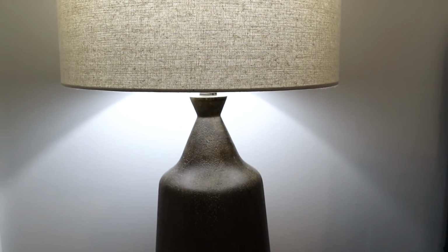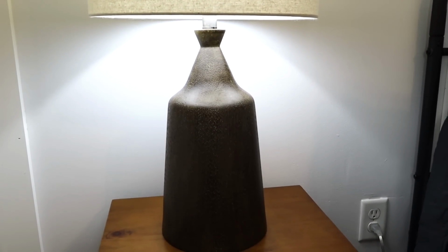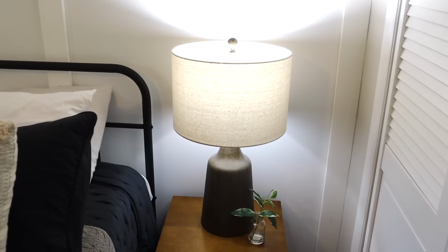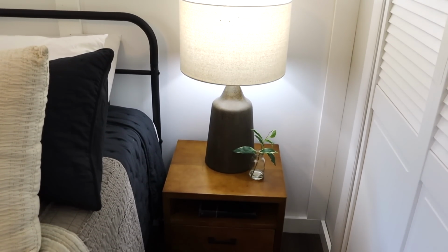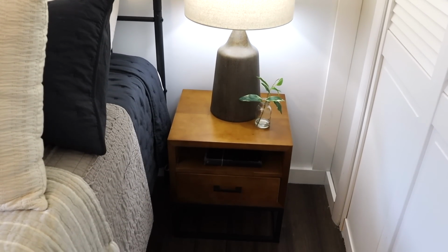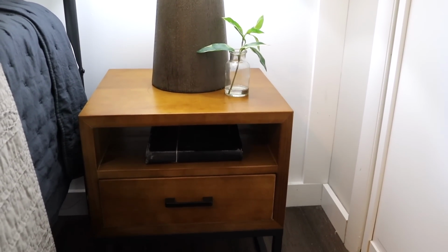And then on top of the nightstand, we added some new lamps. These are from Hobby Lobby as well. I will try to link them down below if I can find them, but they are a darker wood lamp and then a lighter linen color of shade. They are really large, but we love them. They give off a ton of light, as you can tell. As far as the nightstands, one I kept pretty simple, and on the other one, I added a tiny faux plant just for a touch of greenery.